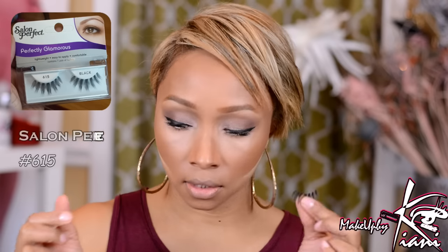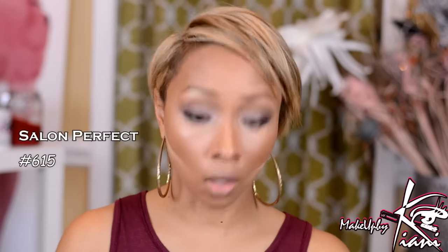These are by Salon Perfect. They are long. They are spiky. But they look very day-night appropriate. You can find them in Walmart. They're $2.99, I believe. And I thought they were just absolutely beautiful. They have really been allowing me to project that I'm not sick, so to speak, because they're long. They don't have a lot of volume, so they don't create dark shadows around the eye area.